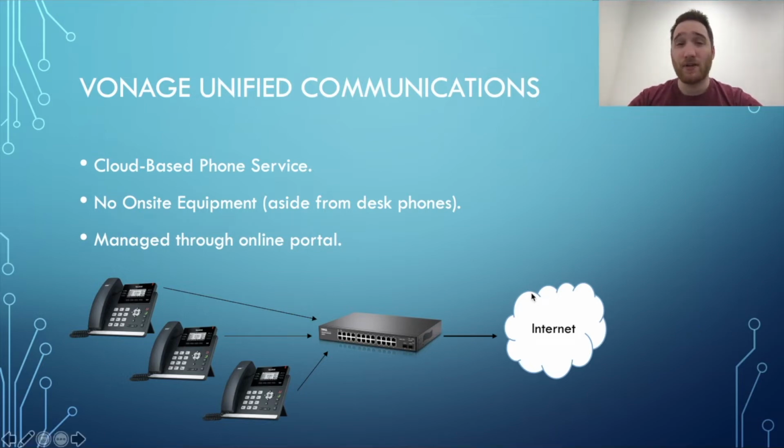So Vonage Unified Communications is a cloud-based phone service. Vonage is not the only provider who does this, but they're a popular one, and they're the ones that we use at the small business I work for. And the basic premise is no on-site equipment aside from your desk phone. So you do not have a PBX box sitting in your network closet that you had to configure. You have your desk phones, you plug them into your Ethernet switch or give them internet access somehow, and they go out, contact Vonage's servers, Vonage's cloud-based system, and configure and run off of their system, which is pretty cool.